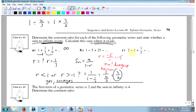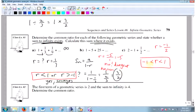How about this one? r is, take this, divide it by the previous. Oh, there it is, -1/2. Is that in between? Which way do you like it, like that or like this? This says the same thing. Is r falling in this value? Yes, it is. So that means I can find a sum to infinity. It's a over 1 minus r.